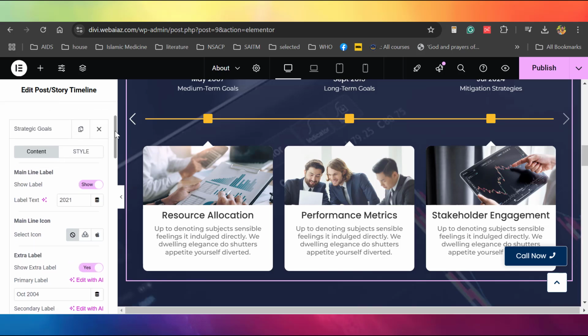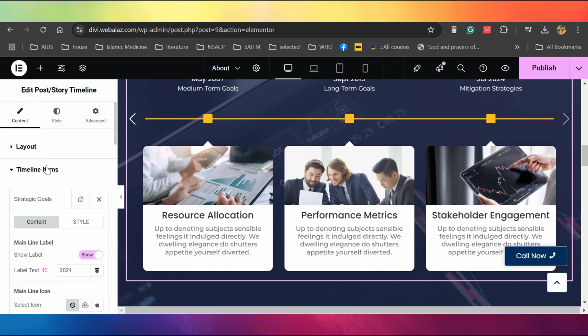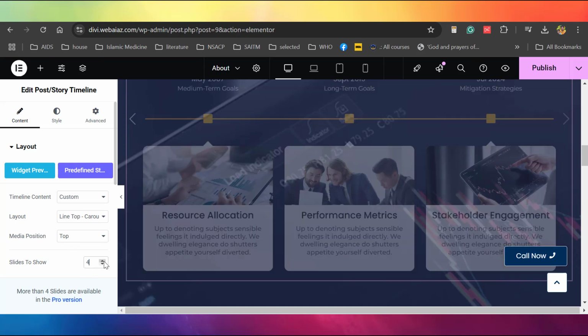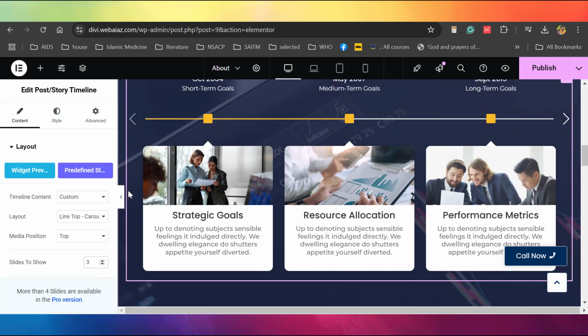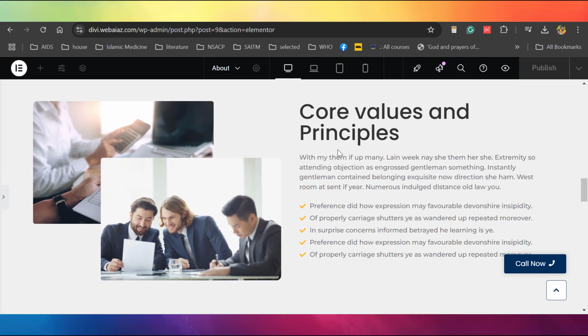Here the 5 items are there, but it shows 3 items on the display. If you want to increase the items, you can do it. In the layout, you can increase the number of items to display. So it shows 4. Better to keep it. So it's nicely displaying the timeline projects. If you go down again, it's the image box and the text.